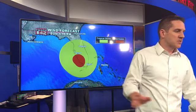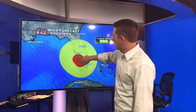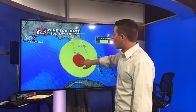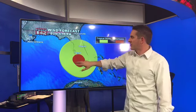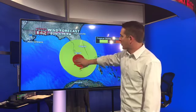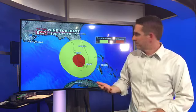This is the worst possible scenario for folks from Naples up to Port Charlotte, Sarasota, Manatee, Fort Myers. Hurricane force winds, 5:15 in the afternoon tomorrow. So we're talking 28 hours from now. They get hurricane force winds, most likely will be in excess of 130 miles per hour, right near the center.